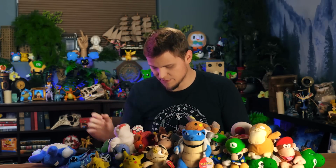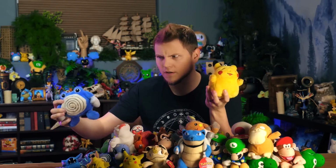And then, this Pikachu is fluffy. I assume from the same set as the Poliwhirl that was fluffy, for some reason. But it makes more sense for Pikachu to be fluffy. This is way before Detective Pikachu did it. It's got a little hook. It's cute. He's happy. He's a happy mouse!